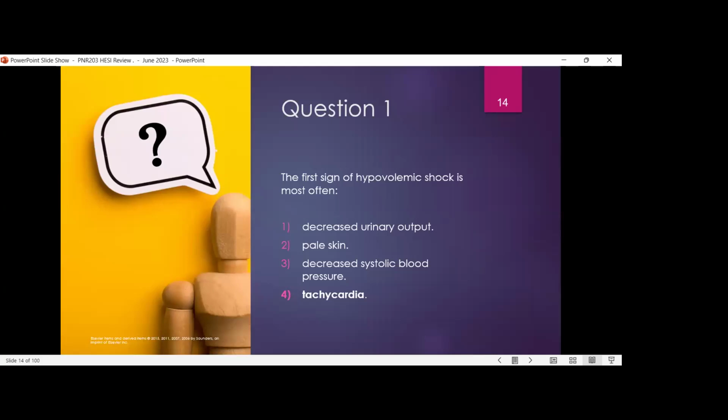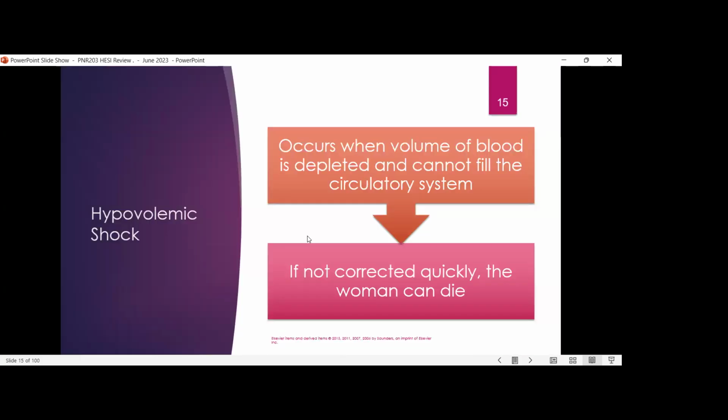blood. All right, so if I ask you a question, the first sign of hypovolemic shock is most often what? Tachycardia. Tachycardia. You got it. Okay. Again, I just went over that. You know, what happens when hypovolemic shock occurs is the volume of blood is depleted, and you just cannot fill the circulatory system. It's just not there. And if you don't act pretty quick, guys, your patient can die.